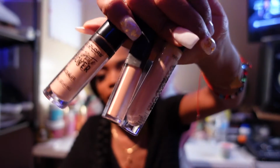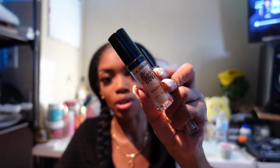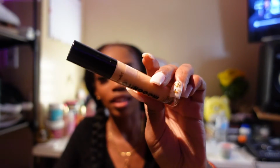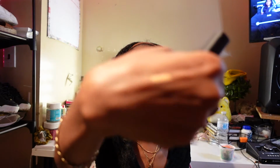And these are all my highlighting shades. They're all pretty similar. This one's from LA Colors, and it's the Ultimate Cover Concealer that I recently tried in a video. It's very lightweight, but you can definitely build it up, which I like for times where I want to be natural. And then this is the Wet n Wild Incognito All Day Full Coverage Concealer in medium honey. This one is super thick compared to the LA Colors one, so if you're looking for a full coverage type concealer, this definitely is that.